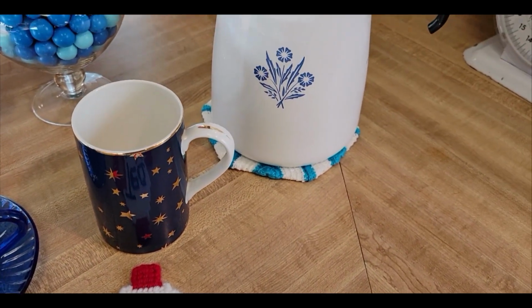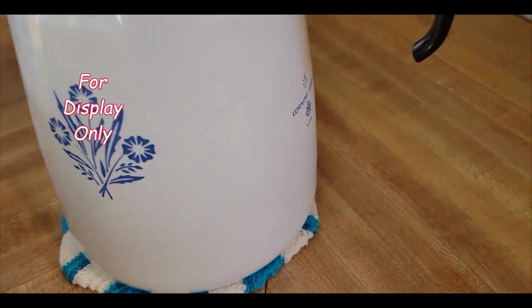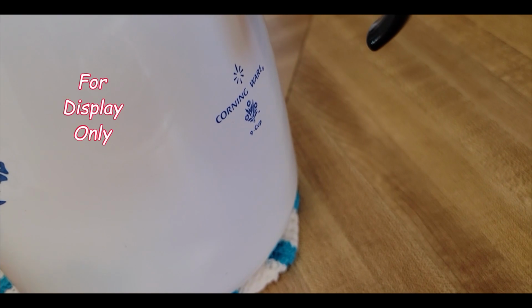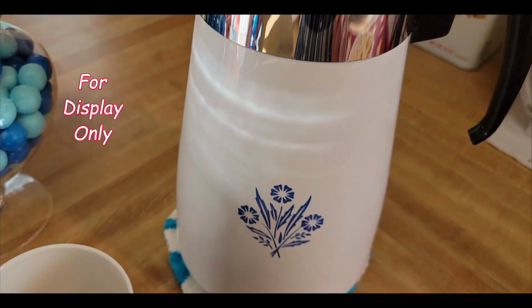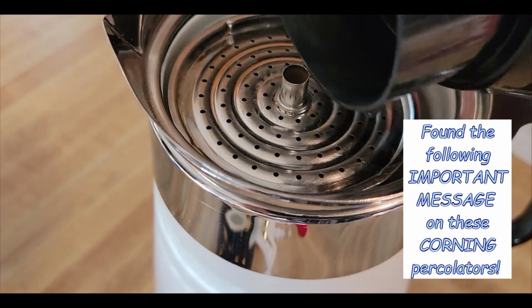This Corningware Corn Flower is a 9-cup coffee maker. It has everything in it. Very, very clean.